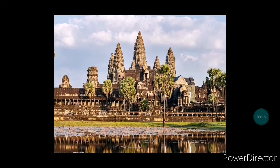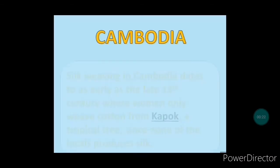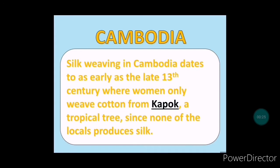Now, let's go to the country of Cambodia. Silk weaving in Cambodia dates to as early as the late 13th century, where women only wove cotton from kapok. Kapok is a tropical tree in Cambodia. So during that time, women only wove cotton because none of the locals produced silk.